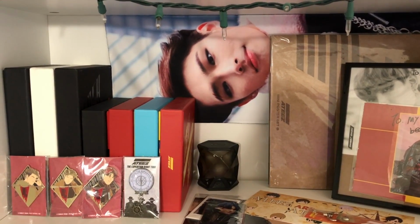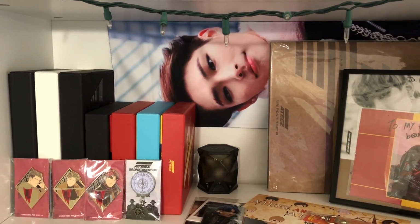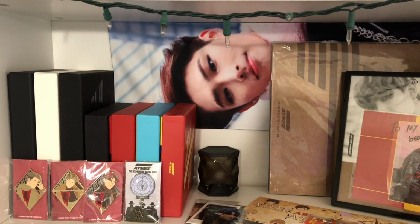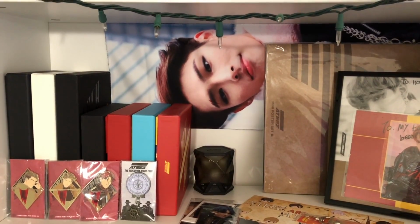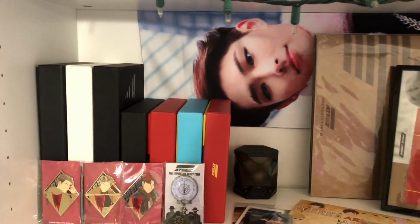Today I'll be showing you my collection for 2019. So this is everything I've gotten since I started collecting, which was late 2015 I believe. So we're going to start with my Ateez shelf, and this used to be my NCT shelf but I decided to move them here.